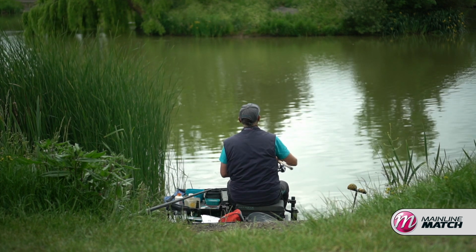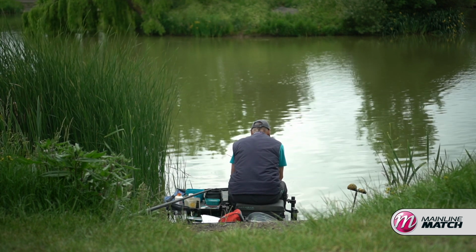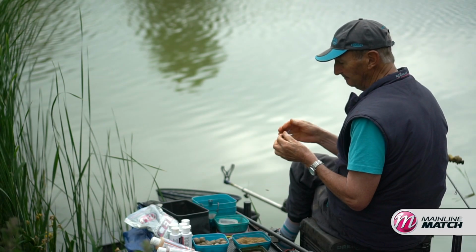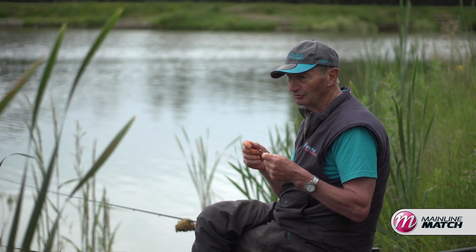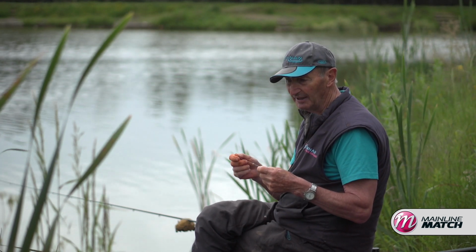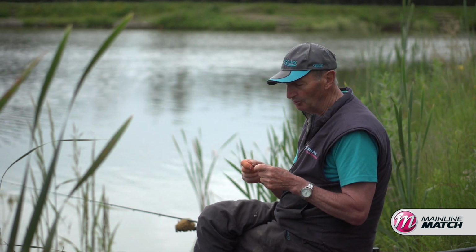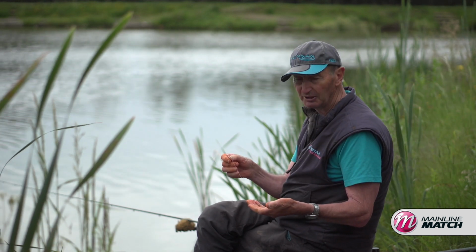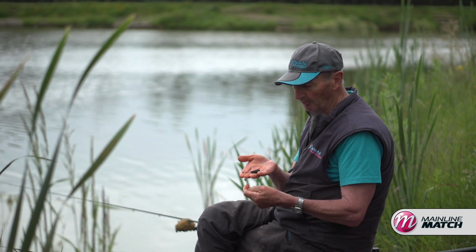Where I'm fishing over to the island, it's quite shallow, but you can see I've got a pretty heavy bomb. The reason I've got a heavy bomb is that I think with the PVA bags, once you cast to the bottom and you tighten up, especially if there's a few fish about and you're getting the odd little liner, you don't want the hook to pull away from the PVA bag. That's the reason for using the heavy bomb.